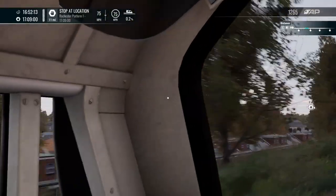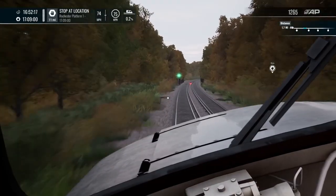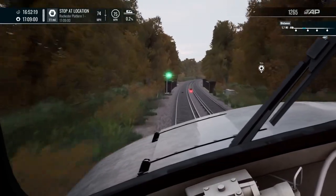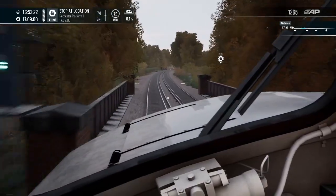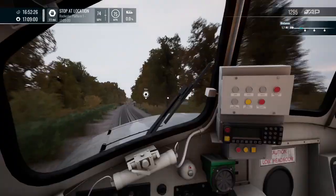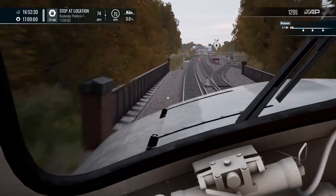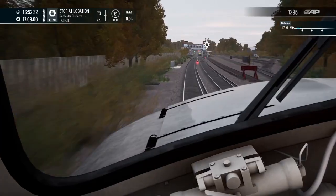Yeah, look at that church tower. And the houses, the row houses. Just looks great. It feels like a really alive route. That's how I would describe how it feels. Which is a resounding compliment for me.